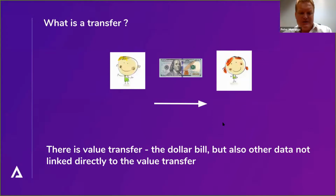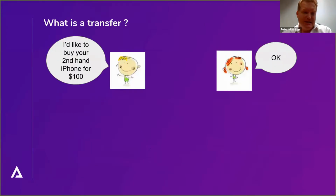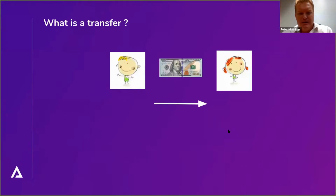Now, the value transfer is the movement of the $100 bill, but there's other data that is indirectly linked to that value transfer. So maybe Bob introduces himself to Alice and says, "Hi, I'm Bob." She says, "Well, I'm Alice." And he says, "I'd like to buy your secondhand phone for $100." And she says, "Okay." And that's the context of why he's giving her the money. So it's never outside of any kind of context. And they may also want to keep, as we've seen now, a lot of that information private: the names, the reason for the transaction, the asset that they're trading, the amount that they're trading that asset for, etc.